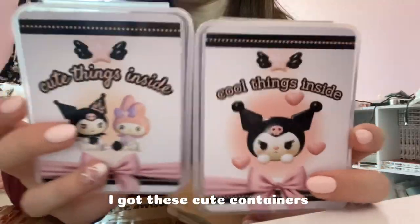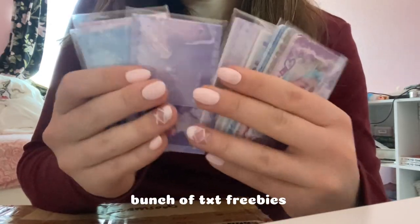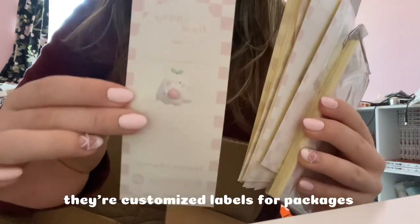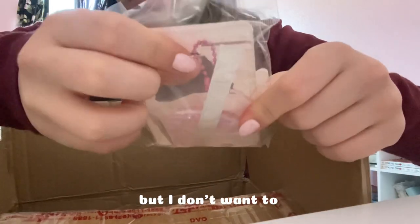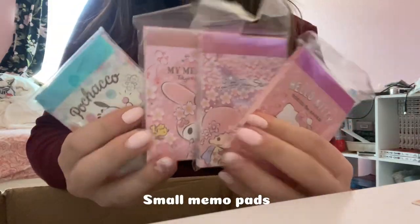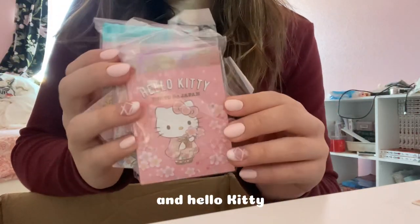I got these cute containers. Bunch of TXT freebies. A bunch. They're customized labels for packages. PC holder that I'll have to assemble, but I want to. These big memo pads. Small memo pads. Got Pacheco, My Melody, little twin stars, and Hello Kitty.